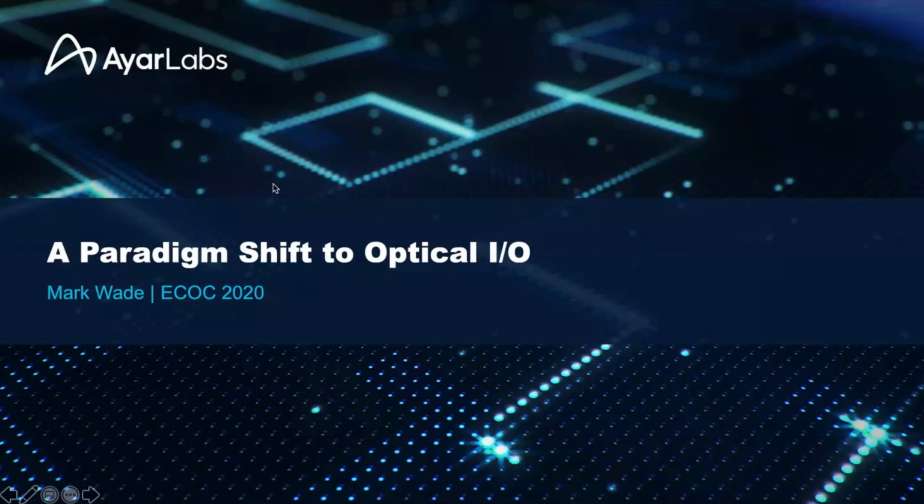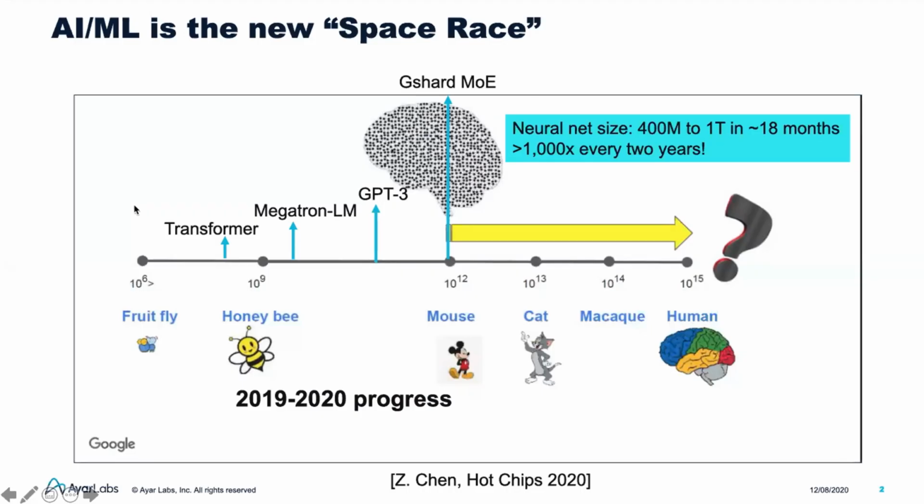Today I'm going to talk about some of the perspectives we have at Ayar Labs and some of the work that we're doing to really try to usher in what we're viewing as a paradigm shift to optical I/O. And to start, I want to just look at one application that's driving the urgency of this paradigm shift. This isn't the only application, but it's certainly one of the most egregious.